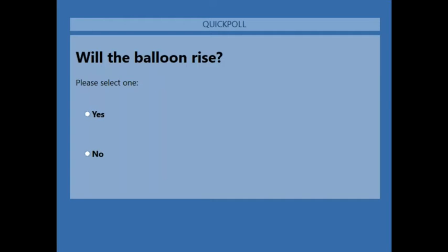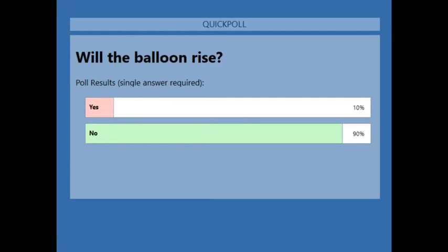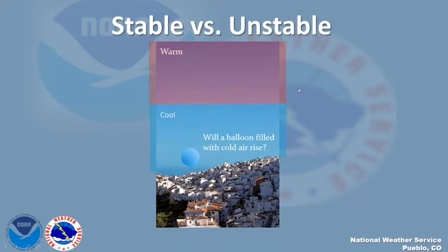We're getting a good number of responses and starting to plateau, so give it just a few more seconds here. All right, as we can see, 90% voted no and 10% voted yes. So let's see what happened. And yeah, the 90% were correct. The balloon will fall in this instance. And this is what's considered a stable atmosphere, as we described earlier.